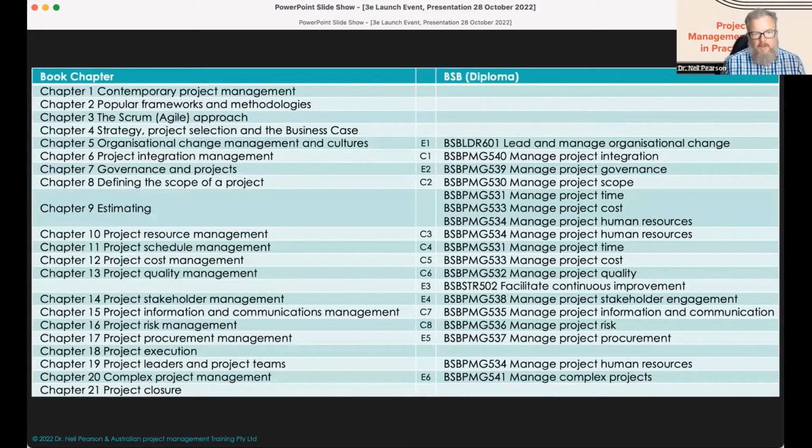Okay, all right. So there's the book chapters down the left-hand side, and then on the right, we've got the approximate mapping to the elective and core units, those are the diploma codes actually, in the diploma for this screen. Like I say, we've expanded it. We've got this managed complex projects down here. We've got things like governance now as a separate chapter covering that whole unit of competency. And then additional things, we've probably got enough information in there now to cover lead and manage organizational change and facilitate continuous improvement as well.